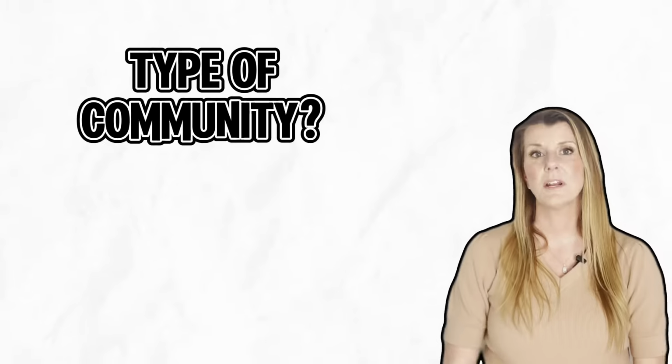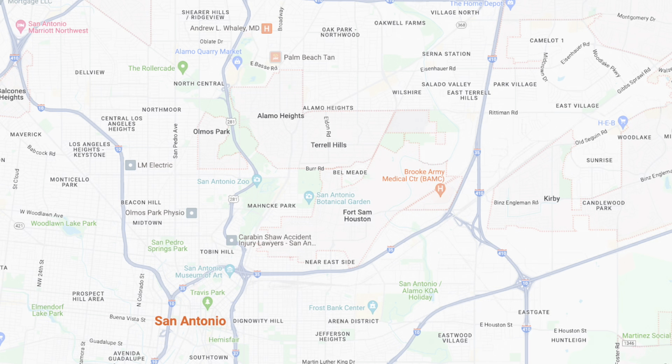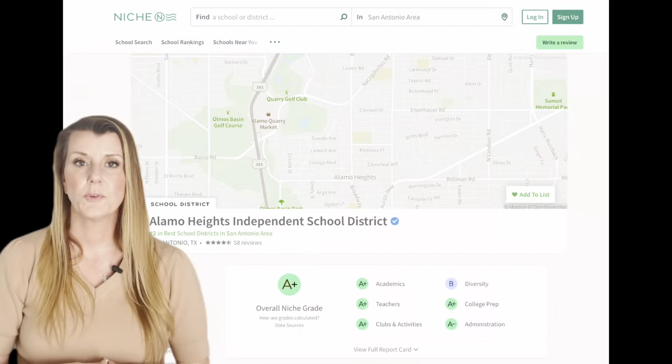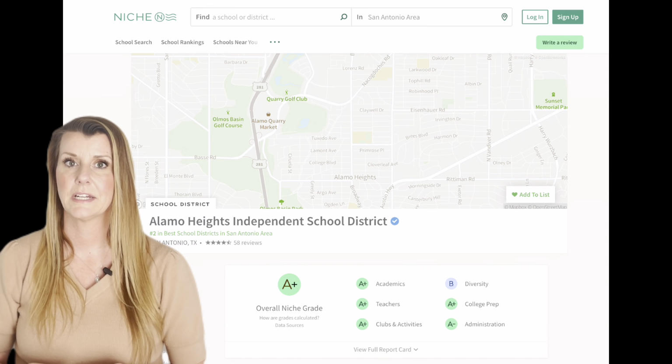Number 7, are you looking for rural areas, suburban, historic charm? You'll find the more historic, affluent suburbs like Alamo Heights, Terrell Hills, and Olmos Park here, tucked inside of San Antonio. They're very well known for picturesque tree-lined streets with really unique mid-century homes. This area is also zoned for Alamo Heights ISD, which is the highest rated public school district in San Antonio.